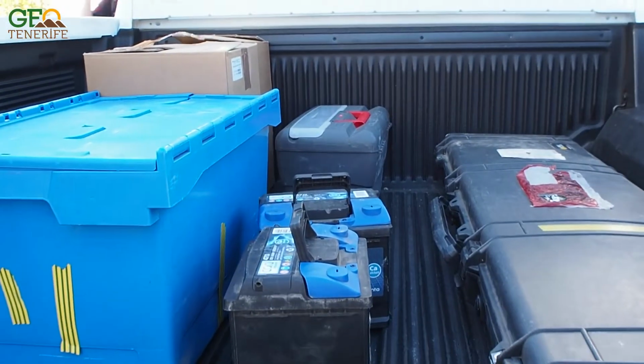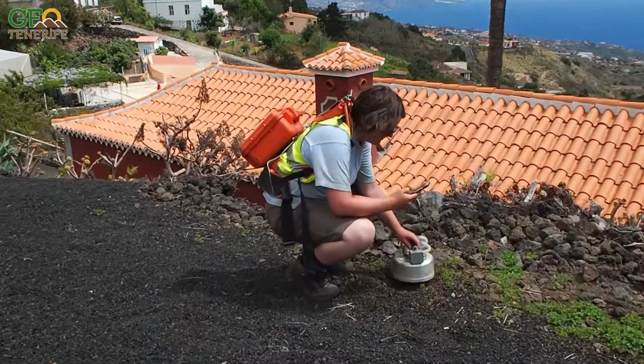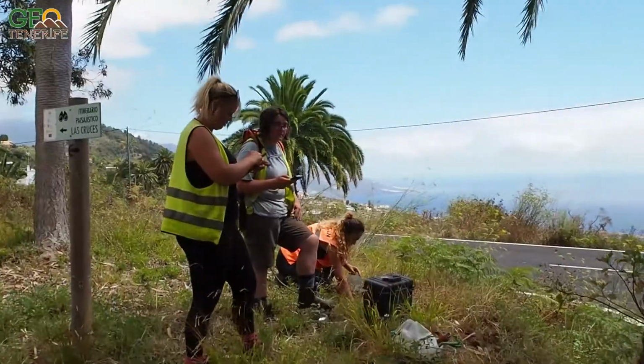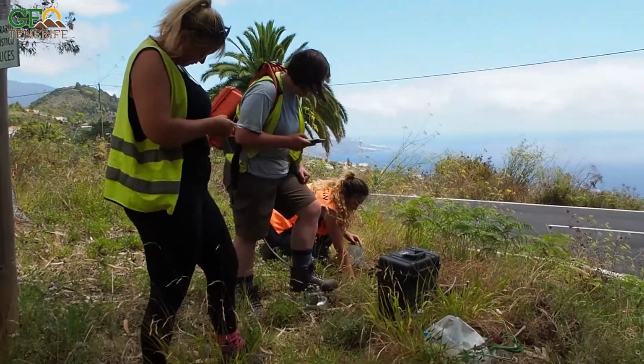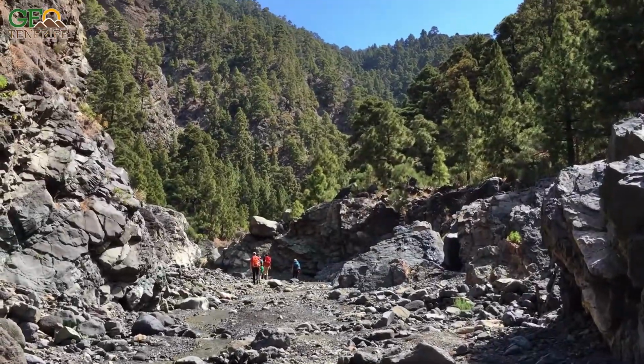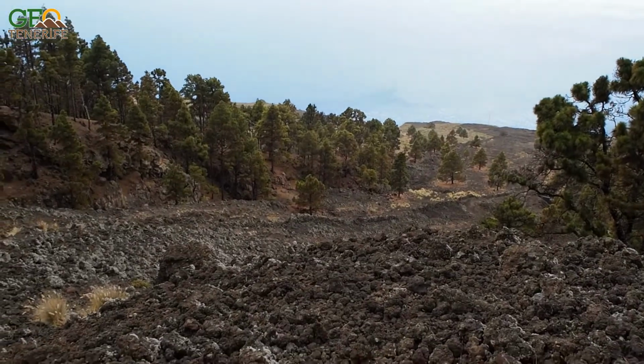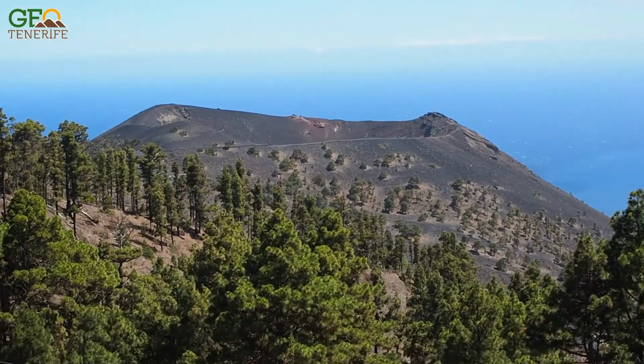The programme I was doing was the geothermal exploration in La Palma. I actually only applied to La Palma programmes because I love La Palma. I'd actually been there before and it's managed to maintain its status as being my favourite place on the planet. It's so beautiful. 100% recommend going there, even if you get a place on Tenerife.